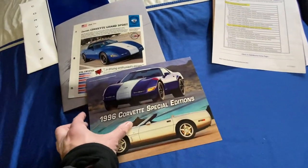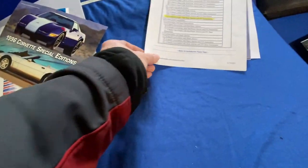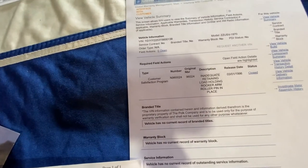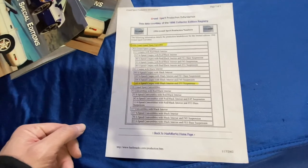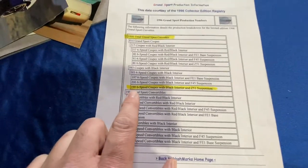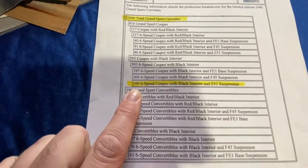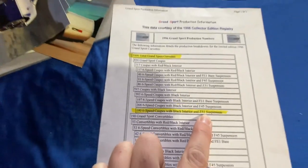And then, of course, it looks like this might be another dealer brochure or something like that. Looks like we got a couple of those. So about four of those. And then I'm not exactly sure what this is, but it looks like something about a recall. And then, of course, this is the breakdowns of all the different variations of the Grand Sport Corvette. And as you can see, based off of this highlight, it looks like we are one of 190 six-speed coupes with the black interior and the Z51 suspension.